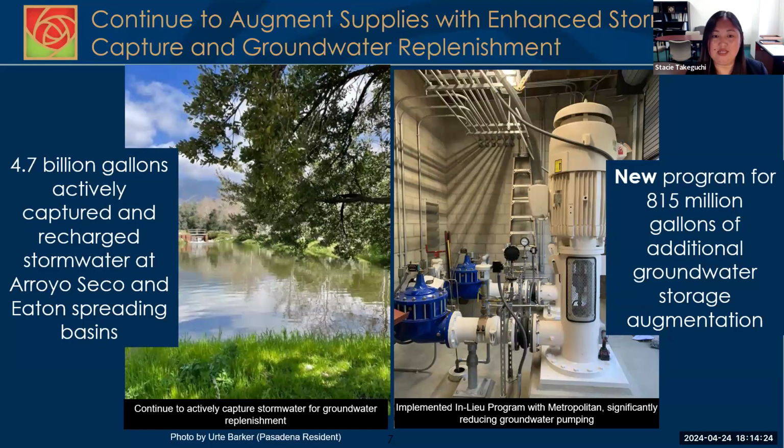And speaking of climate adaptation, that includes capturing water when it is available, like in the very wet 2023, recharging our groundwater basin, which again is that wonderful resource beneath our very feet, or I guess chair if you're sitting, and for increased reliability in times of need, like the prolonged drought that we just saw in 2020 to 2022. And last year, and I'd like to show this graphic, we actively captured and recharged 4.7 billion gallons of water at our spreading grounds, and partnered with Metropolitan and our fellow groundwater agencies on innovative programs for over 800 million gallons of additional groundwater augmentation. And a quick shout out here to our Pasadena resident, Ert Barker, who took this beautiful photo on the left of one of our spreading basins up in the Arroyo.